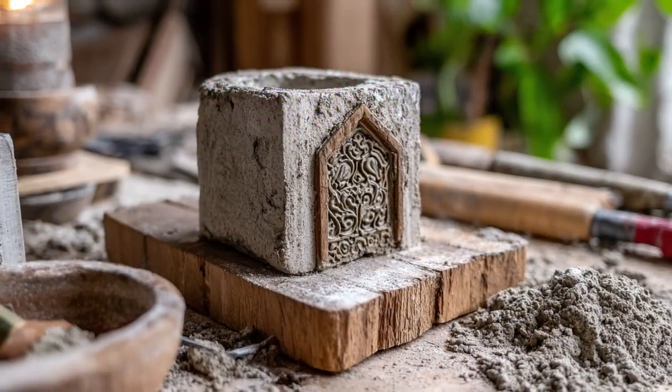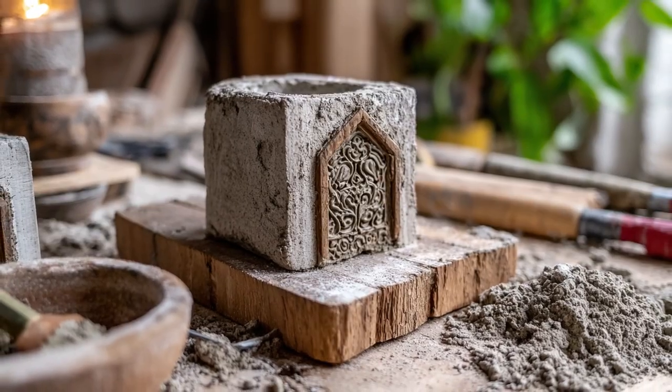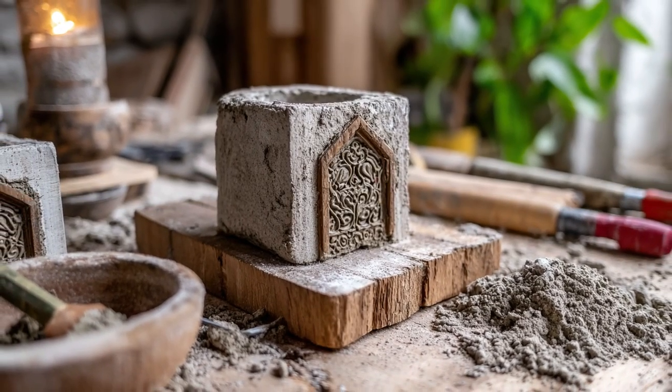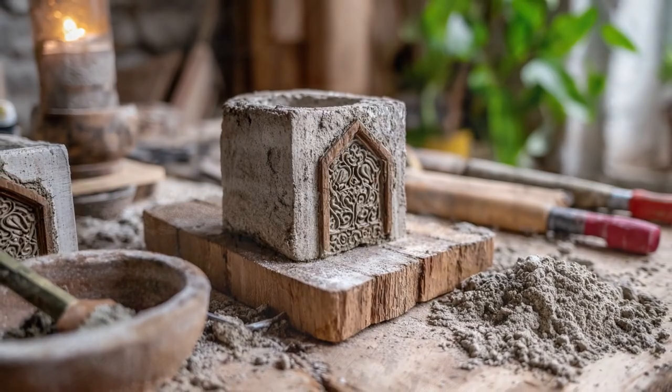These systems cut down dramatically on labor costs and build time. You can have a shell up in days instead of months, especially with panelized or tilt-up systems.